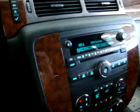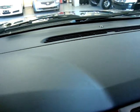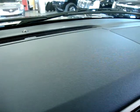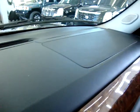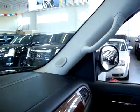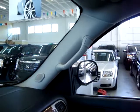Alright, I'm going to go ahead and talk to you about the OnStar system while I pan around the vehicle. If you get into a car accident and any of the airbags deploy, it sends a signal to the OnStar center to let them know that you've been involved in an accident. They'll attempt to contact you through the car, by the way. If you do not respond within a reasonable amount of time, they'll dispatch emergency vehicles to come to your aid.